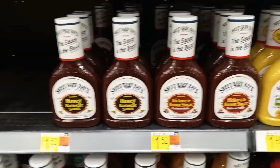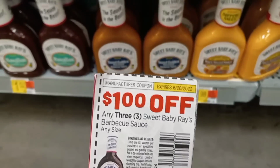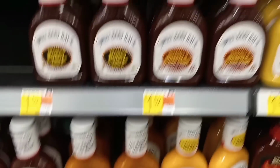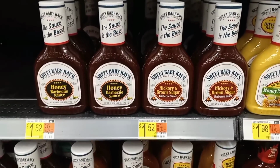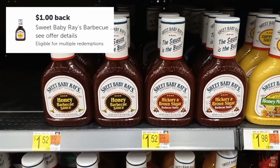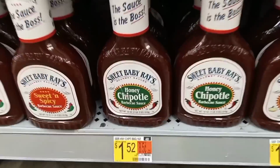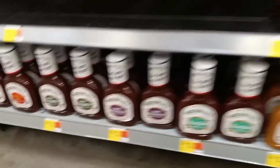For this, we're gonna grab 3 of these, priced at $1.52. We're gonna use this $1 off 3 coupon right here from our inserts. That's gonna bring the total down to paying $3.56 out of pocket, but we'll get back $1 for each on Ibotta, making them only 18 cents per jar, which is not bad. This is another one I like too, the honey chipotle, super good as well.